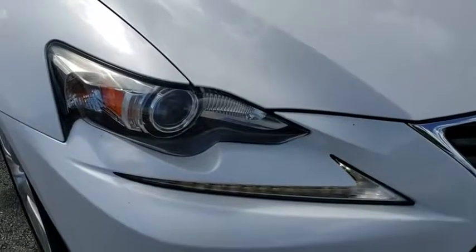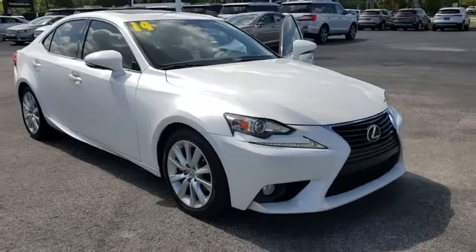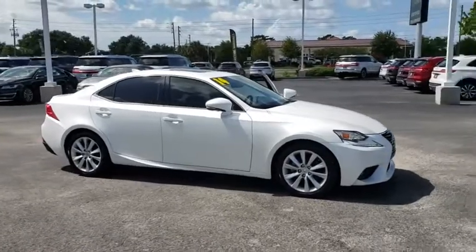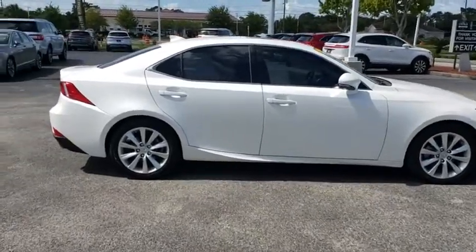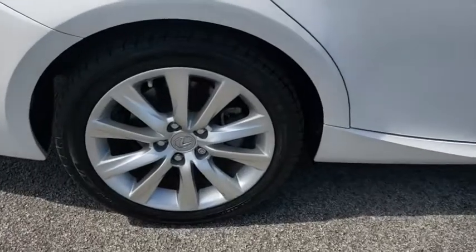Make a great choice today with the 2014 Lexus IS 250. An interior and exterior design inspired by the world of competitive racing, the IS 250's authentic performance and style are the hallmarks of this classy luxury sedan. This vehicle has less than 55,000 miles. Here are some of this vehicle's great options.